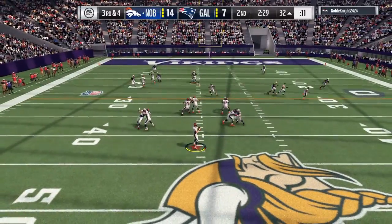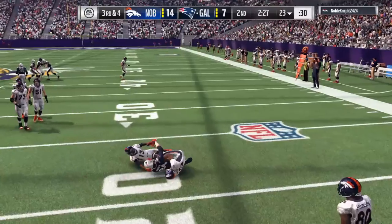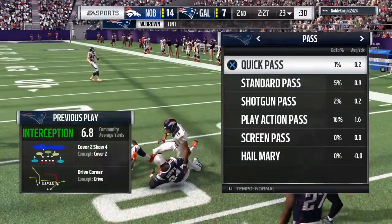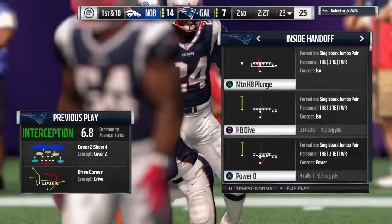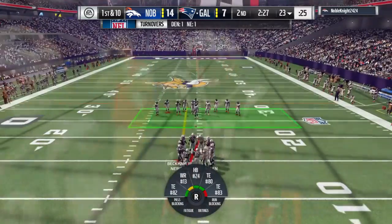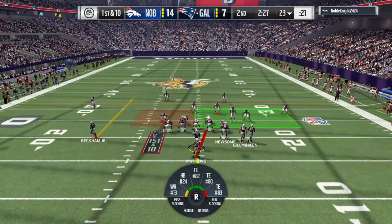Working out of the gun, Rivers. And he fires one that's intercepted. Picked off by the longtime Raider, Willie Brown. And his guys are going to get the football at the 23-yard line. And now out come the Patriots. And following the interception, we'll see what they can put together on this drive.